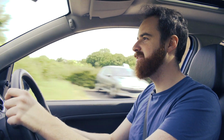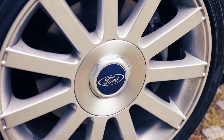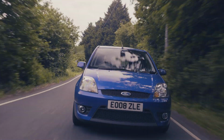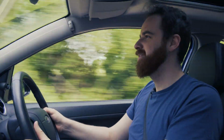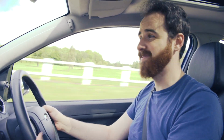17 years after that XR2 came this, the very first Fiesta ST. In the preceding years, the Fiesta had very much become the people's car, one of the biggest selling cars around. If you were buying a small car in Britain, it was a Fiesta. It still is a Fiesta today.